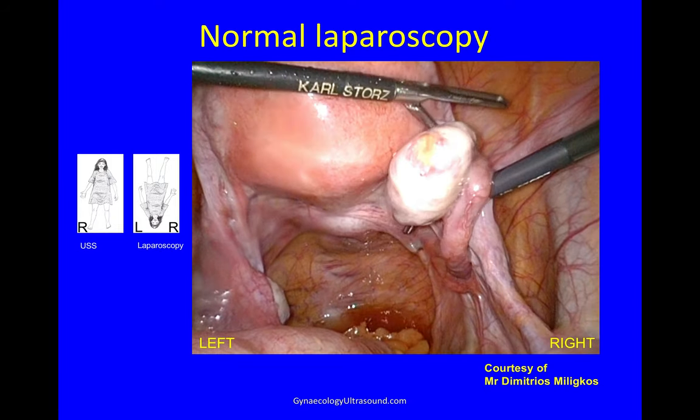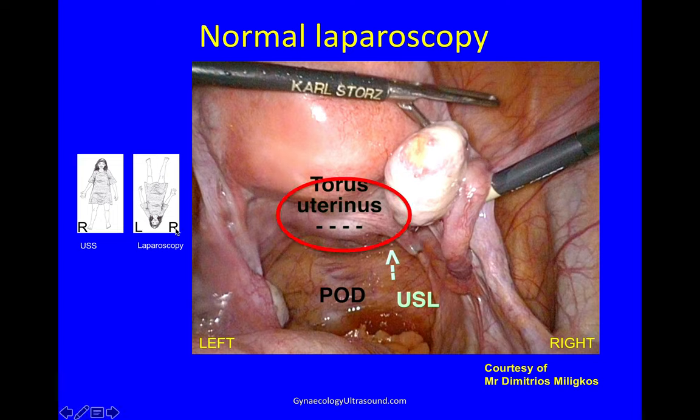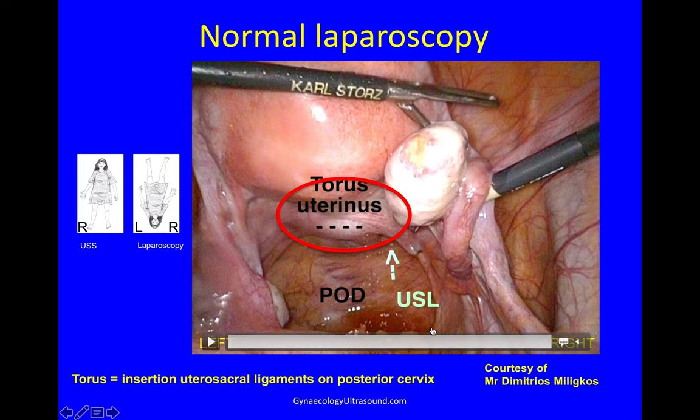What you can see if you just push the ovary out of the way is that this is the torus uterinus, and this is where the uterosacral ligaments, one here and one here, insert on the back of the cervix, and this is the area where we're particularly, from here down, looking for a deep endometriosis.